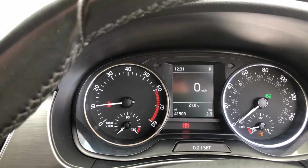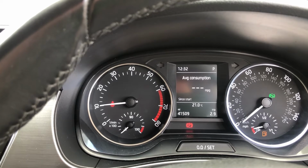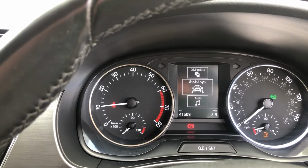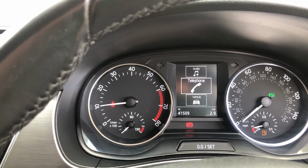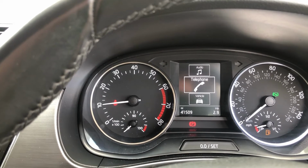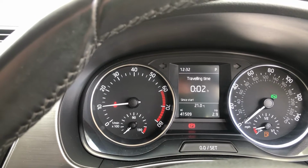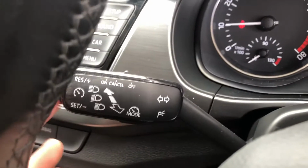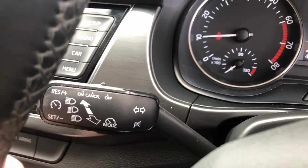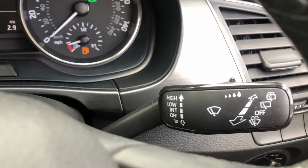So of course that's just telling us that we need to get fuel. Driving data, you've got your speed warning, you've got your digital speed, average speed, distance, range in the tank as well. On assist systems, you can see you've got front assist. You've got your audio on there, which is currently FM, and a Bluetooth telephone as well. For us, we're going to put it back on, and we're going to go on your digital speedo. Now, moving down from there on the back, you can see you've got your cruise control here with your limiter. You've also, of course, got your wiper settings just here.